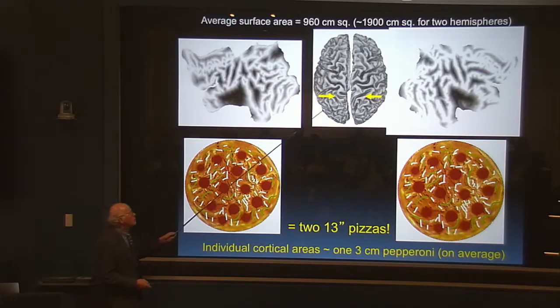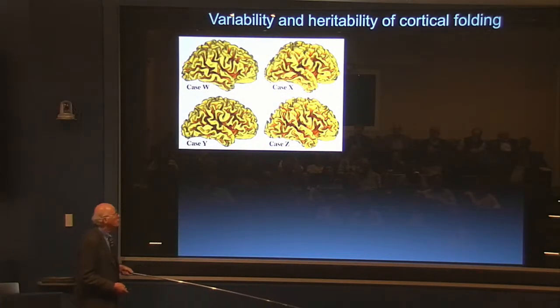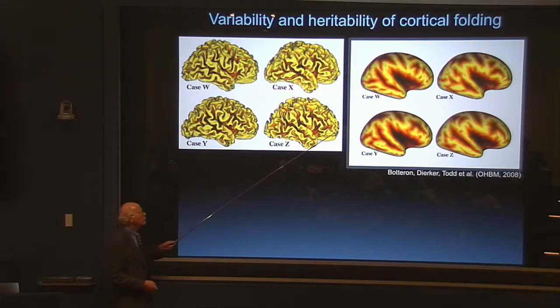If we look again at the view from above, you can see that the convolutions are similar but far from identical in the left and right hemispheres. So for example, these arrows show very different patterns in the parietal lobe. And if we look more systematically across individuals instead of just between left and right hemispheres, this individual variability comes out very prominently as well. So here are 4 healthy young adults from a lateral view of the right hemisphere. They're different, but it's hard to appreciate some of the nuances, so we get a better view by making these inflated maps and maps of what we call sulcal depth.